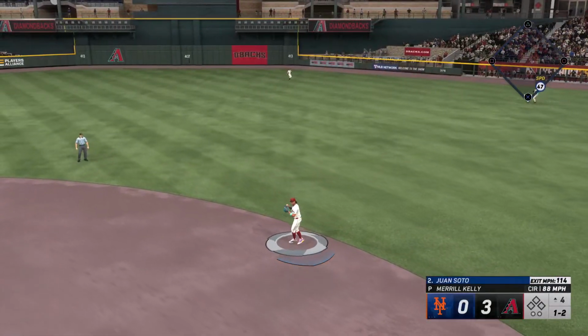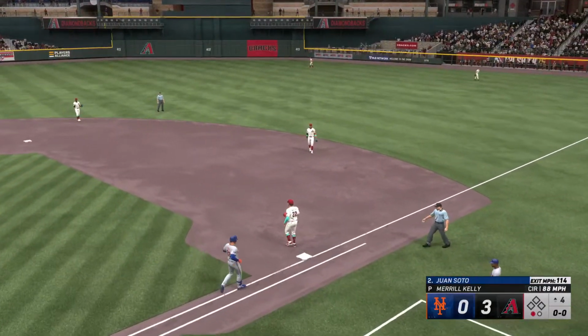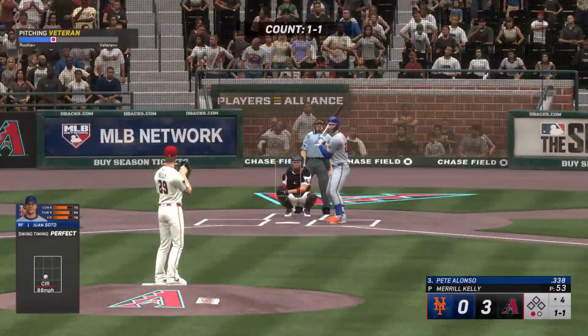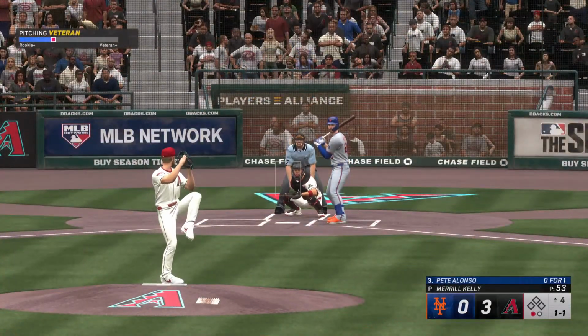Ripped on the ground to second. Marte throws to first in time. And one gone in the fourth as they get the leadoff man. And now it's the polar bear, Pete Alonso.